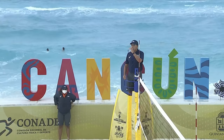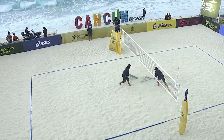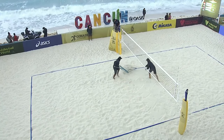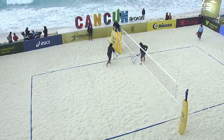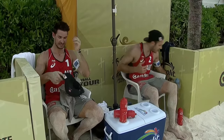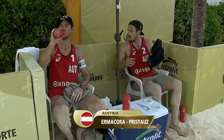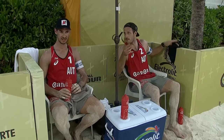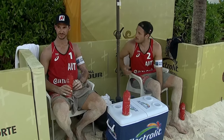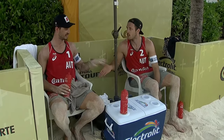Last game of the day. And they were able to come back from having lost the first set 17-21, they won the next 21-19 and then won the decider 15-13. Ermacora and Pristauz know that it's going to be a tough game against Samoilovs and Smedins, such experienced campaigners.